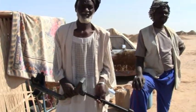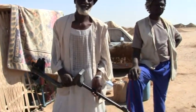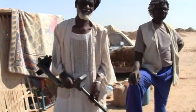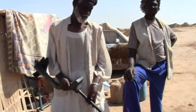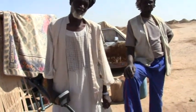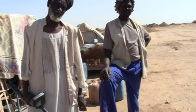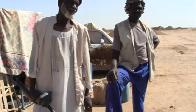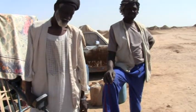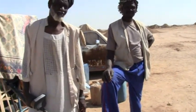This is an excellent machine. It's in very high demand in the United States, but it's used mostly to find coins and relics and Civil War artifacts from way back when we had a Civil War in the United States over 100 years ago.